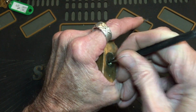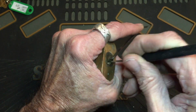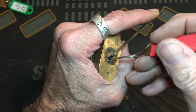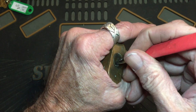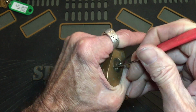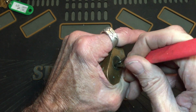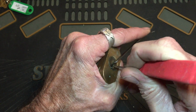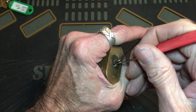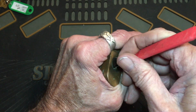Okay. Nah. Like I said, it feels like there's spools. So, I mean, it's got to be, the way it was acting. Nah. Yeah. Yeah, there's definitely a spool in 3. I think a spool there in 1.